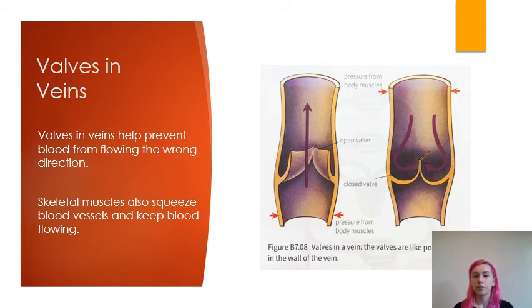Skeletal muscles also squeeze blood vessels and keep blood flowing. So if you've ever said, "Oh, I'm going to go for a walk to get my blood moving," that's actually what's happening. As your leg muscles are squeezing, they are actually pushing the blood back up to the heart. And so that is one important reason why they've always told folks of a certain age or smokers or pregnant women that if they are sitting on an airplane for a long time, they need to go walk around. And this is to keep the blood flowing and prevent a clot from forming.